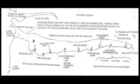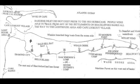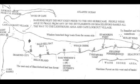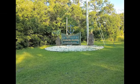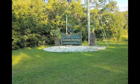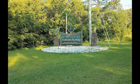Shackleford became an island in 1933 when a hurricane created Barden Inlet. Its 5 villages, including Diamond City, had already been abandoned by 1902 because of other mighty hurricanes, especially the San Ciriaco hurricane of 1899. Many horses, as well as other livestock, were still roaming while their owners moved to other areas, including nearby Harker's Island across Back Sound.